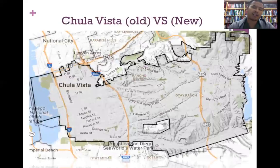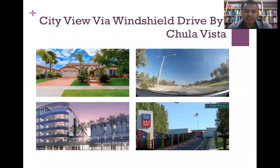On the Chula Vista map, from the Bay to the 805 is going to be Old Chula Vista. From the 805 east all the way to the mountain range on the far right is going to be New Chula Vista. Here are some pictures from my drive-through. The houses are nice, and they keep nice lawns. It feels open, like in the picture on the right. The bottom is the Olympic Training Center. The left is Sharp Chula Vista's future expansion, which will add 3 more floors to the current hospital.